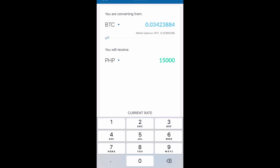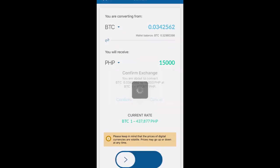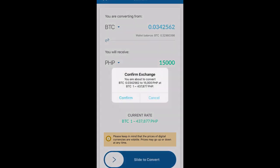So that's 0.03 in BTC. So ngayon medyo mababa yung per Bitcoin, yung amount ng Bitcoin, but I don't care kasi kailangan ko ng 15,000 amount in peso. So super dali lang yan. Ang gagawin lang natin is to convert. So I have now 15,000. So slide to convert. Okay, confirm.